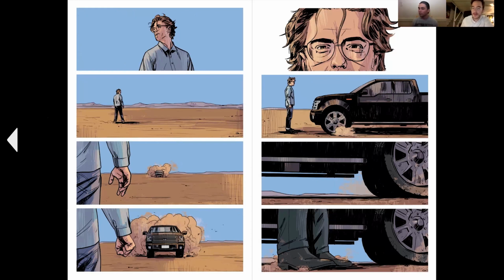But there are certain pages or panels where I'm very particular about what we're seeing. Again, in issue 7 that's coming out in June, there's a wide shot that's an overhead helicopter shot of a scene of a crime. That was very particular because everything had to fit into the crime. Okay, so it varies, essentially.